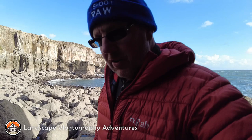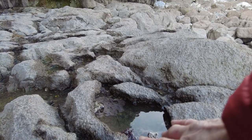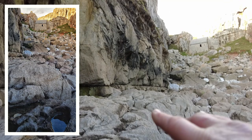She's down here. She managed to make herself down, but these rocks are okay to climb on as long as you're careful. I've taken a couple of other phone shots as well, because if I get down really low, I can show you what's down here. I've got these cracks and crevices and almost moon shapes all the way across this rock here. It's very, very easy to walk on because it's really quite grippy, but these rocks and these little rock pools make some nice foreground for the chapel behind it.